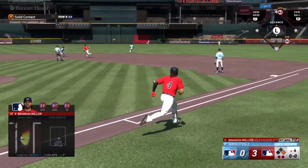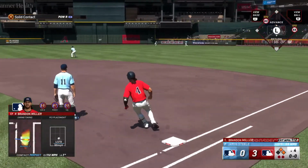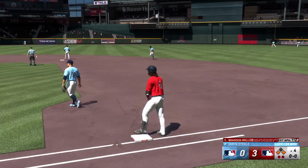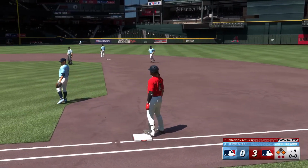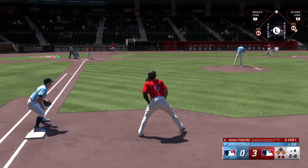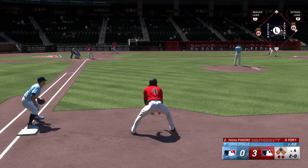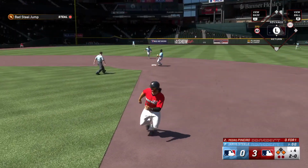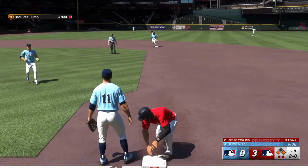Line drive and a base hit up the middle. Round second headed for third. And now runners on the corners with 2 away. 2 away, runners at first and third. Next to hit, Pedro Pinheiro. Boys at first here. He's going. Step off, oh, the runner jumped early.